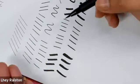Then we're going to go to the fun part. So, for the sizes, this one was the small. We have the fine. We have the medium. And then we have the chiseled. We have the brush. And then we'll have the soft brush as well. Okay, so for this one, I'm going to use the fine. And I might use a 1.5 and the brush as well. Okay. All right, so let's look at our worksheet.